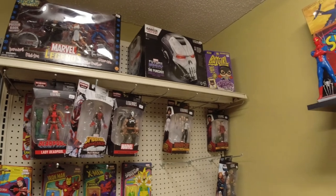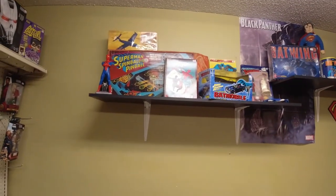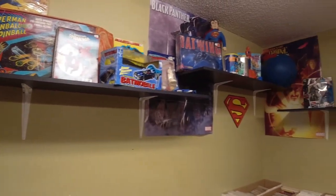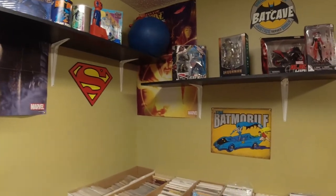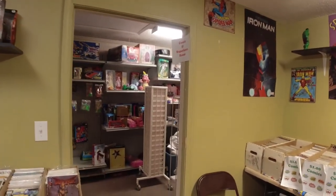Yep, he's got the Legends helmet. Check all these out. He's got some opens down here. And again, vintage Superman pinball. Oh, wow. Get that old Superman plushie for 80. Look carefully at each of these shelves. We'll go out here.